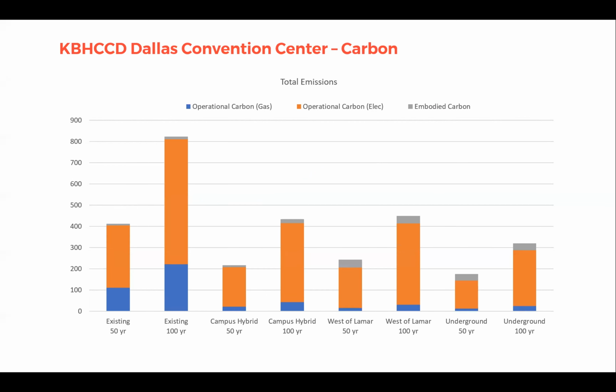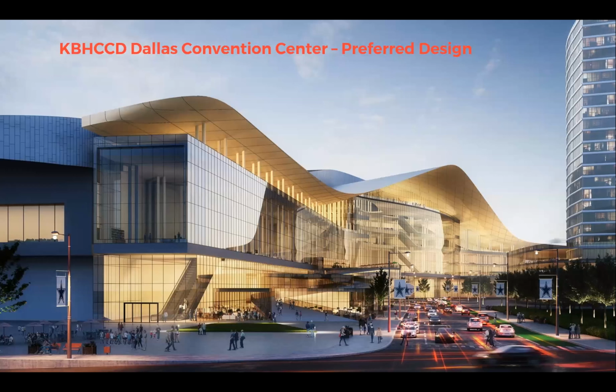So for right now, they're pursuing the West of Lamar case for a number of other reasons, including some of the resiliency features and community assets and the ties to the transportation planning. So we're going to continue to work on this project and make sure it achieves those goals. For net zero, working to reduce embodied carbon through smart specifications and more iterative analysis. And it's going to be a really great project for the city of Dallas.